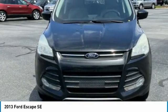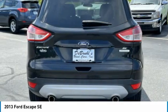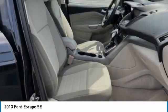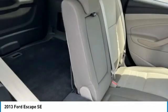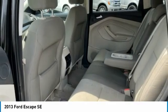Alloy wheels, power mirrors, traction control system, fog lights, dual exhaust, luggage rack, rear window wiper, navigation system, Bluetooth, audio radio, touchscreen display. Take this vehicle for a spin and see why so many shoppers are now proud owners.